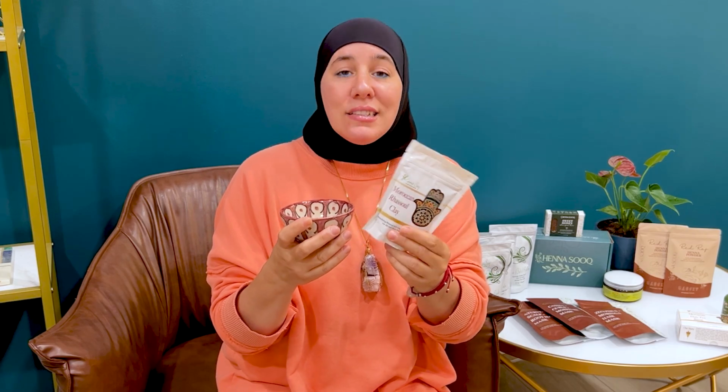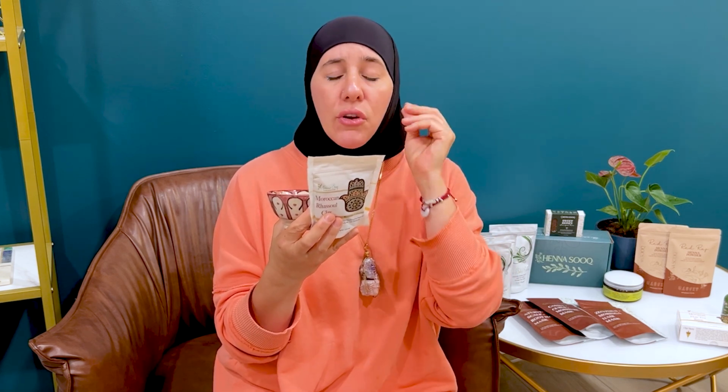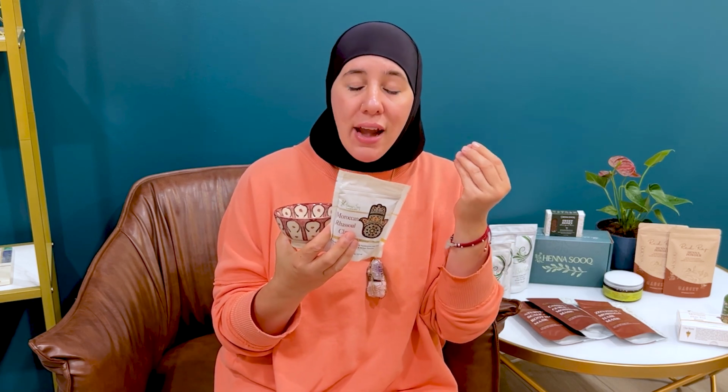This beautifully handcrafted artisan bowl from Morocco, specifically the city of Fez, is gorgeous for all your masks and treatments, small ones that you want to mix up and use a small quantity of, like the Hennasooq clay, because that's the next bundle that we got for you guys, the Moroccan Beauty bundle. So you get this beautiful bowl, the Hennasooq clay for really detoxifying mud mask treatments, great cleanser for your hair as well, to give your scalp a very good cleansing without stripping away a lot of the natural oils that are already in your skin and your hair, and really pulling out any of the impurities in your hair and your skin.